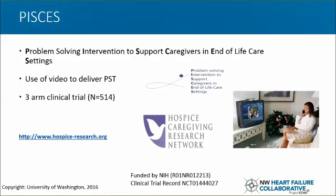So one example from my own work that we found was in the home setting, but for hospice caregivers. This was a clinical trial we conducted to see if we could deliver problem-solving therapy for family caregivers, so the informal caregivers, family members, friends, or spouses who are taking care of a loved one at the end of life. And in that study, we wanted to see whether problem-solving therapy would be helpful. That's an intervention that has been delivered in many cases to caregivers of different populations.